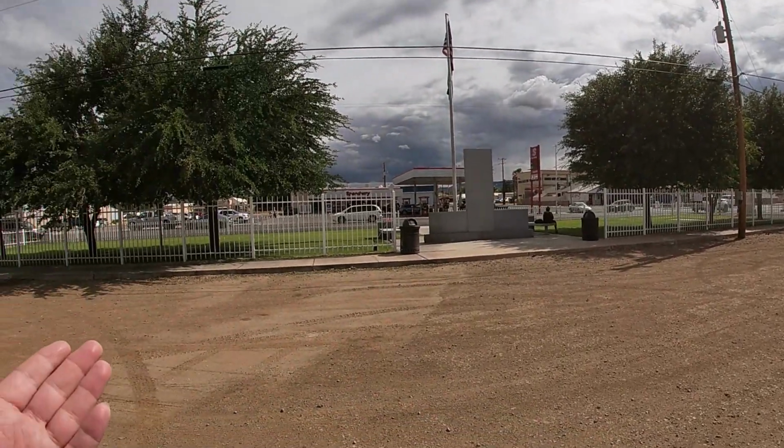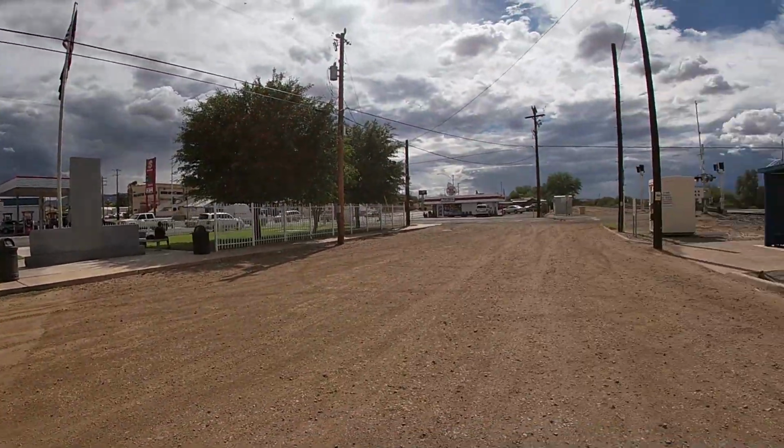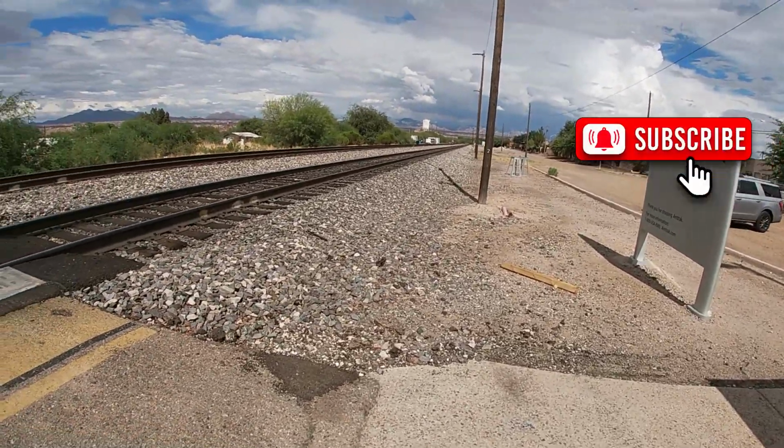And then if you want to pick up some snacks and some drinks, the Speedway, the Circle K that are over there, it's going to be a lot cheaper than buying it on the train. I'm just trying to help everybody out and make your Amtrak trips easier and more affordable. Hope you guys enjoyed checking this out. At least the mountains in the background are beautiful.